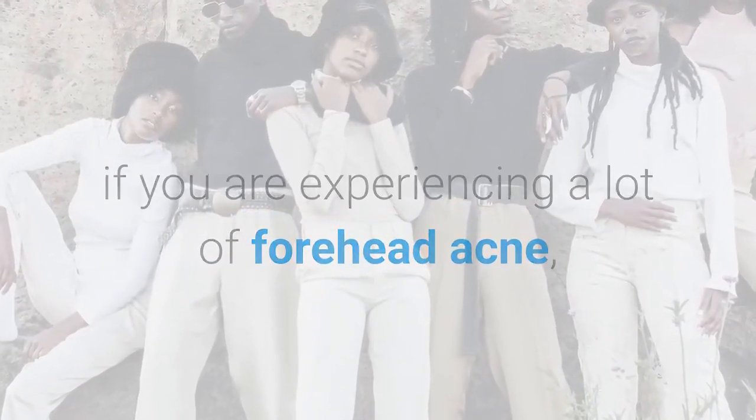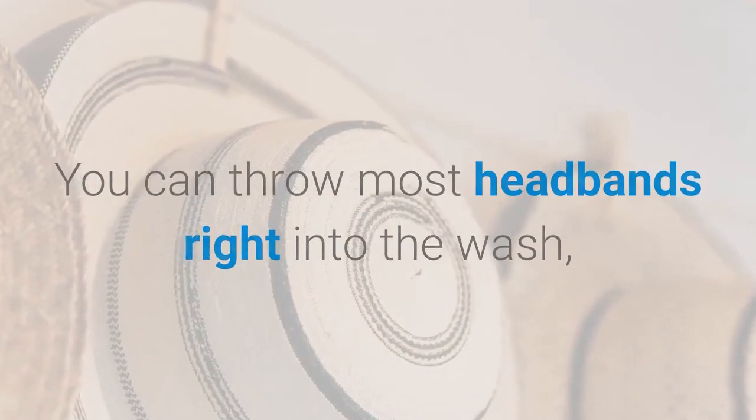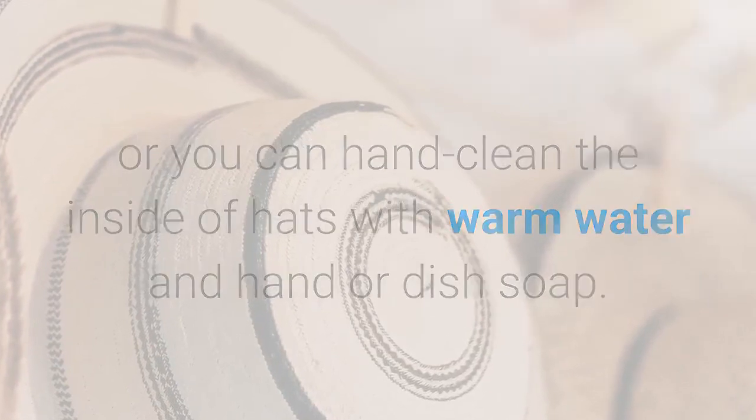This doesn't mean you should stop wearing hats and headbands, of course, but if you are experiencing a lot of forehead acne, make sure to regularly take off these accessories and give your skin a break. Also, make sure to wash them. You can throw most headbands right into the wash, or you can hand clean the inside of hats with warm water and hand or dish soap.